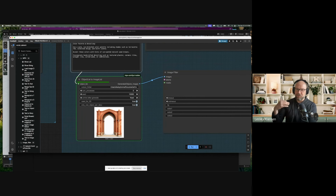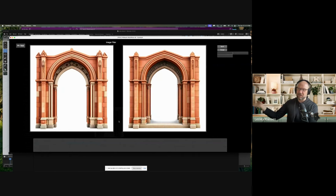So that's part of the process where you come back and change the seed values. And I usually jump it up by 1,000 in the beginning. Because I like these, I'll choose this one. I'm going to keep one of them. I'm going to send it.